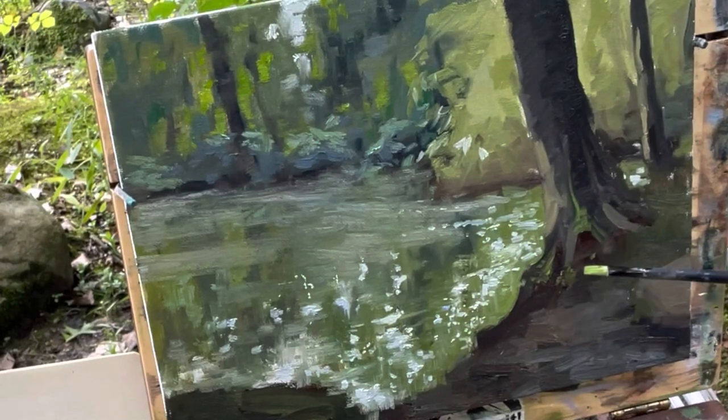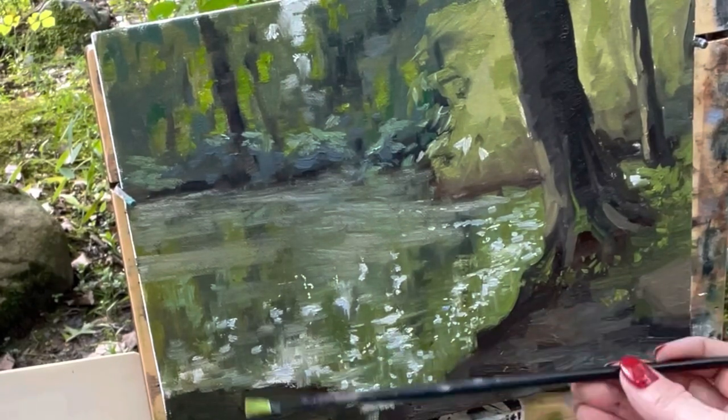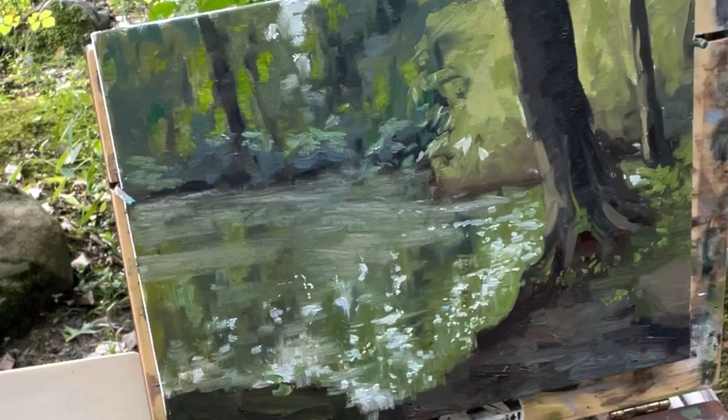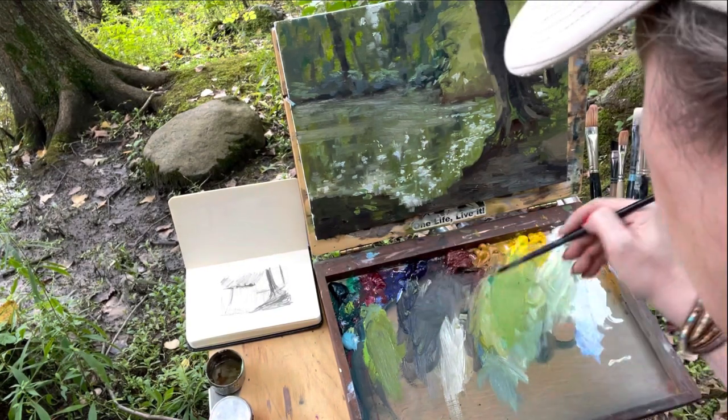Some plants down here. Little leafy things growing back in here. Over here, we've got some on this mossy rock right here. Actually, I want to clean up this moss a little bit more.